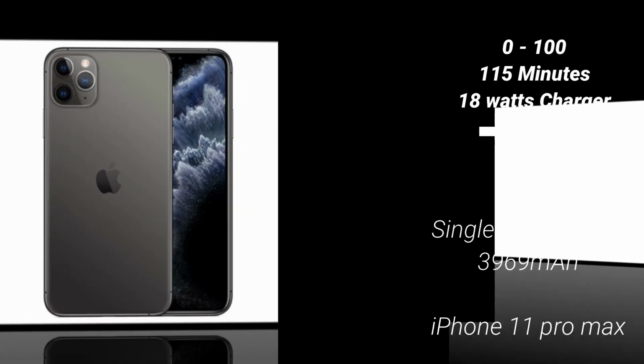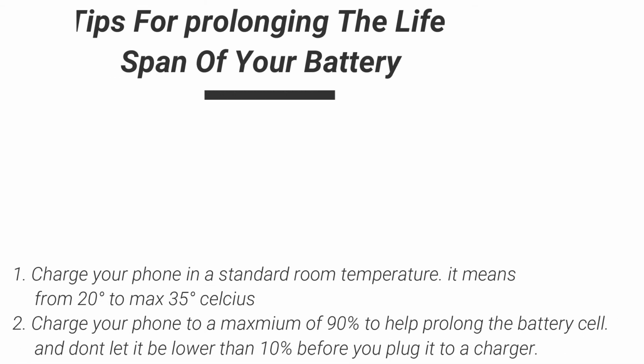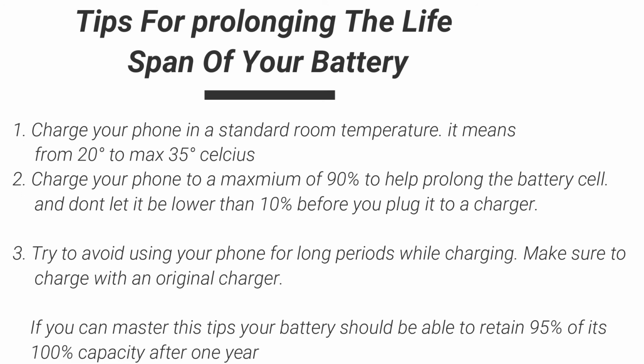So all these things considered, there are advantages and disadvantages to charging a battery fast. If you charge a battery fast, the battery heats up, and when the battery heats up, it affects the life of the battery. So that is why when you're charging an iPhone, when it gets to like 80 or 90, it kind of slows down so that it can preserve the longevity of the battery, because battery degrades with time.